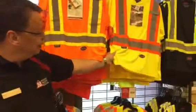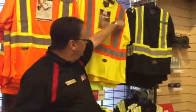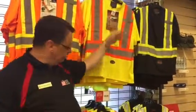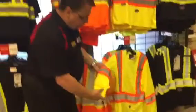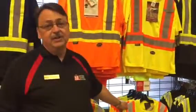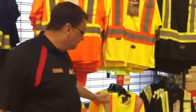In terms of the shirts, the short sleeve shirts have a mic clip. Typically have a Velcro pocket to hold things. Mic clip is just for clipping on radios and things of this nature. Long sleeve shirts have the same features, with the exception they're longer, and typically people wear long sleeve shirts to protect their arms. Sun damage is a big concern for a lot of workers out on the job site nowadays.